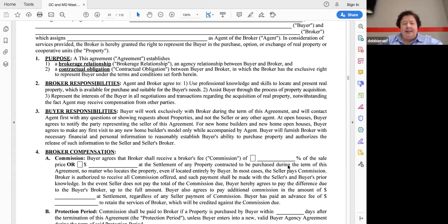Okay, so that's the same thing here. We have a duty to make sure our client does understand what they are signing. And if they understand that, there's less likely to be confusion later on when something does go wrong, because you can clearly go back to that, okay? So buyer's responsibility: buyer will work exclusively with the broker during the term of the agreement and will contact agent first with any questions or showing requests about properties, and not the seller or any other agent.